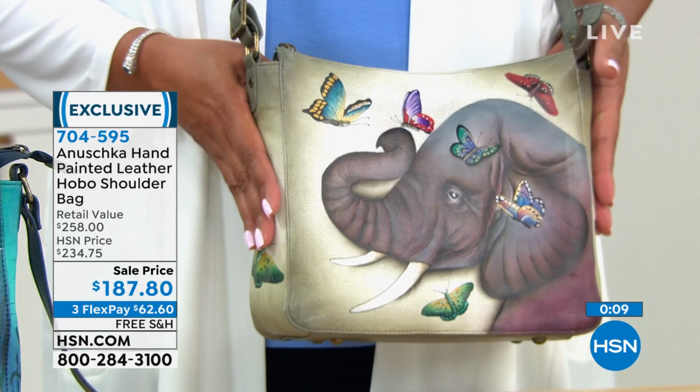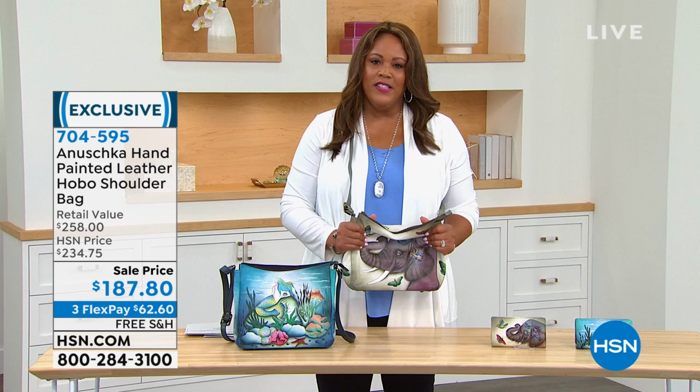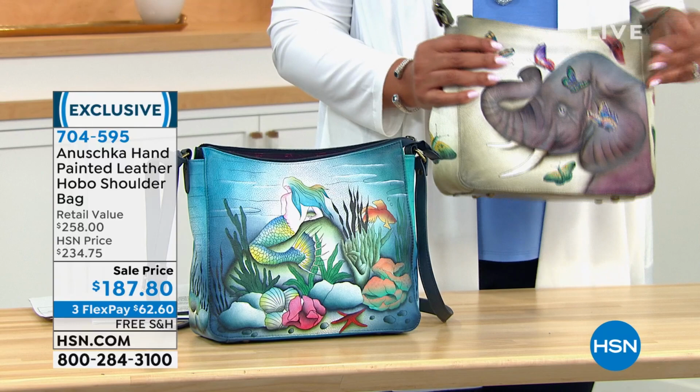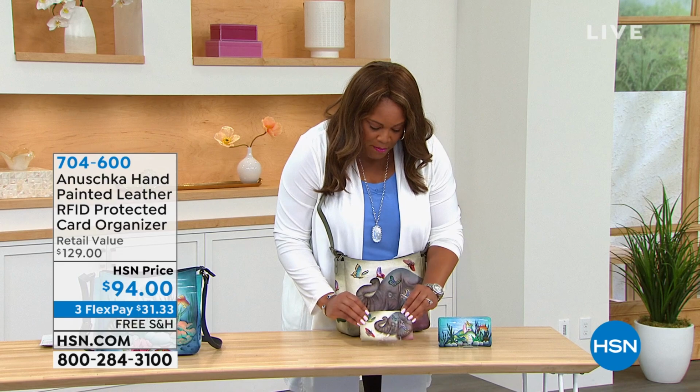So you're choosing either Gentle Giant or this beautiful, beautiful mermaid. These are dreamy. Super, super soft. It's the softest leather that you have probably ever felt. Love the fresh smell of leather, you guys, and so functional. So I also want to end on these wonderful, cute little wallets that are your card organizers, really, that match back with this. So this is your Gentle Giant.